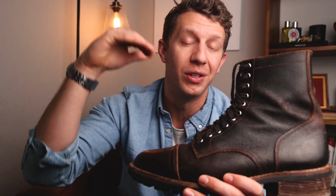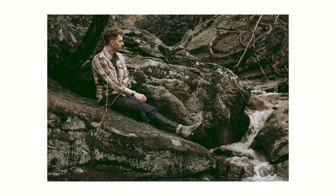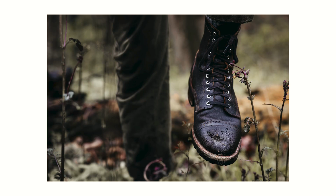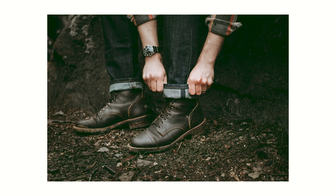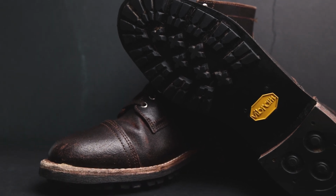This is made with Horween's waxed cacao leather, and this is an absolutely incredible leather. I love the way this ages. I love how I took this out last spring, got it super muddy, and it cleaned up really well, and it's a super durable, just a great leather. It looks really good, so I'm a big fan of that. I also love that it has a Vibram heavy rubber lug sole, so that is super durable as well.